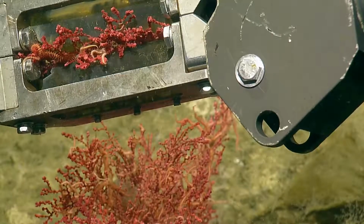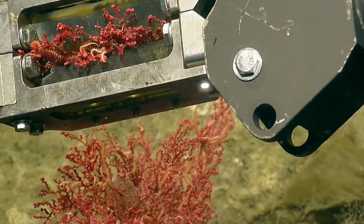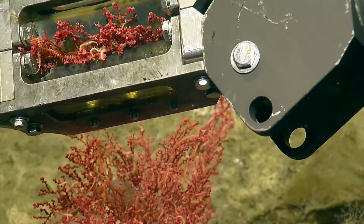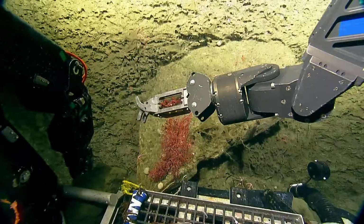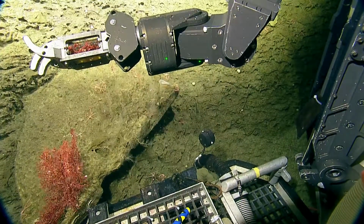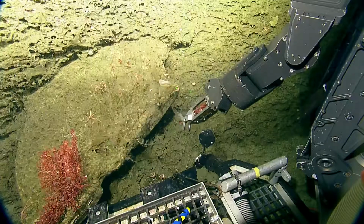Half of a, what is he? Oh, brittle star, thank you. Some brittle star appendages. Sorry, brittle star. Okay, coming wide. Roger. Full wide. Ready for the, let me get around there first. Yeah, you can bring it out if you want.